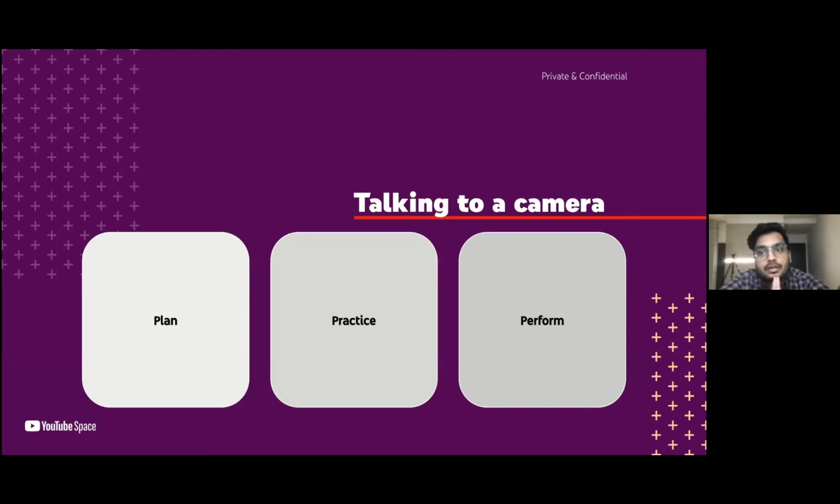So imagine you've set up your camera, you have a great scoop, and you want to cover it, or basically you just want to practice speaking in front of the camera because you're not that confident, right? It could be either of them. Now, to start with, go with the 3 P's. First, plan. Not only plan for your immediate reporting, but make templates on how you will report.